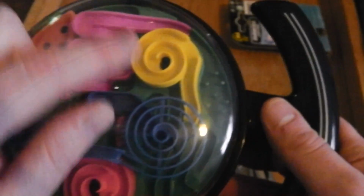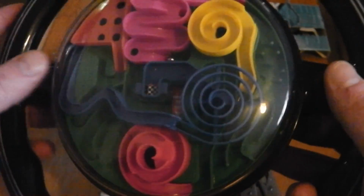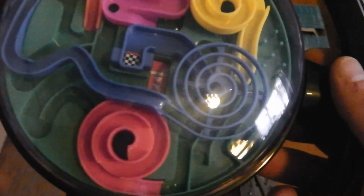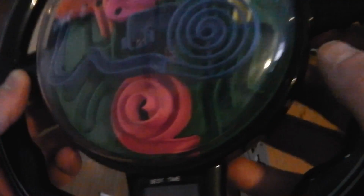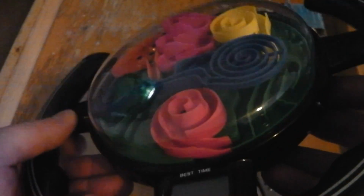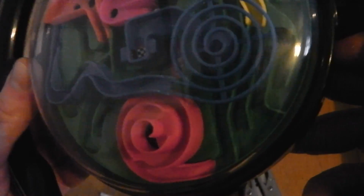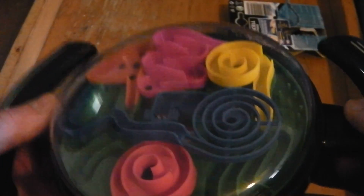So the first bit of track just goes round and to here. So I've now got to get this up and round without dropping it in the holes. This was quite hard to do when I was playing. That's quite hard to do full stop, actually. This is one of the things I instantly knew when I was having a look at it in the box. The ball bearing is too light. Yes, the ball bearing is too light. Anyone who has played a Perplexus and an Addictaball will know that the ball bearing needs to have a certain amount of weight in it. If it's too light, it just rolls off the track, like what you saw a second ago.